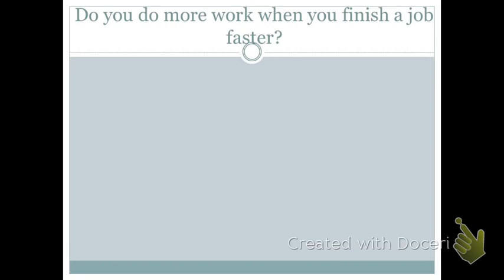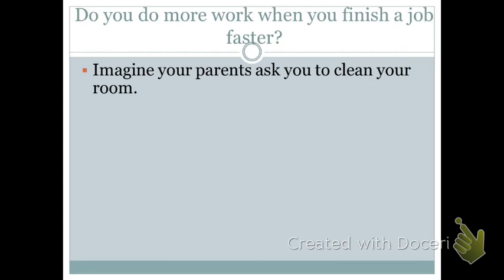Think about the parts of work. Think about the definition of work. Let's imagine. Cassidy, will you read that?